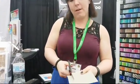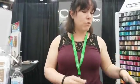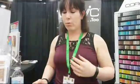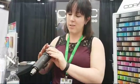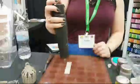So really easy to use. It is a biodegradable thermoplastic, so keep all of your scraps if you're using it, because you can reheat, remold, reshape this as many times as you want. Sorry. Hey Victor, how you doing? Everybody's popping up and saying hi now. Nice. So you can just take your heat gun or hot water and melt it down.